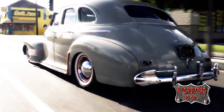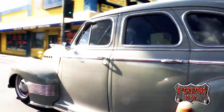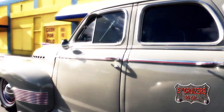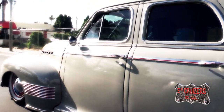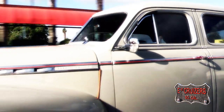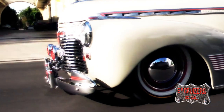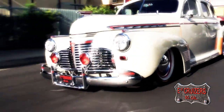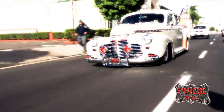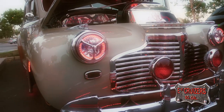A 1941 Chevy, which was inherited by me and my wife, Linda Gaxiola. Her grandparents bought this car brand new. They ran it around the farm for at least 2 years, and then they decided that it was not the kind of car that they needed around the ranch. They put it in the barn for over 36 years.